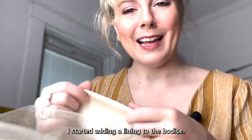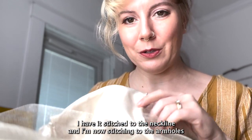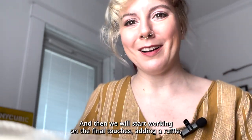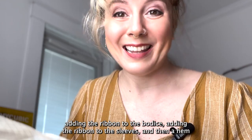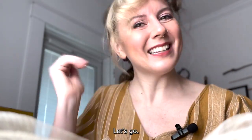I started adding a lining to the bodice. I have it stitched to the neckline and I'm now stitching to the armholes and the bottom of the bodice. So that's what I'm going to focus on for the rest of this morning. And then we will start working on the final touches, adding the ruffle, adding the ribbon to the bodice, adding the ribbon to the sleeves, and then a hem, and then we get to call it a day. And I have less than 24 hours. Let's go!